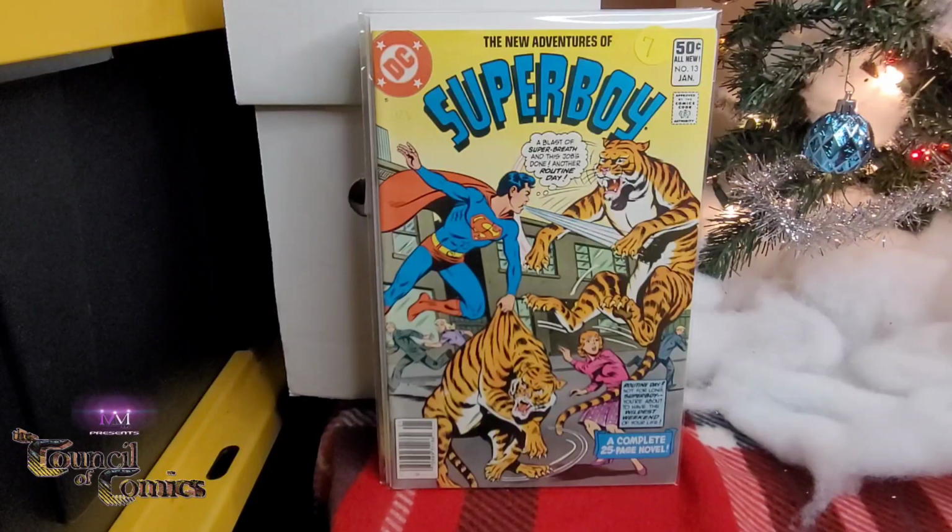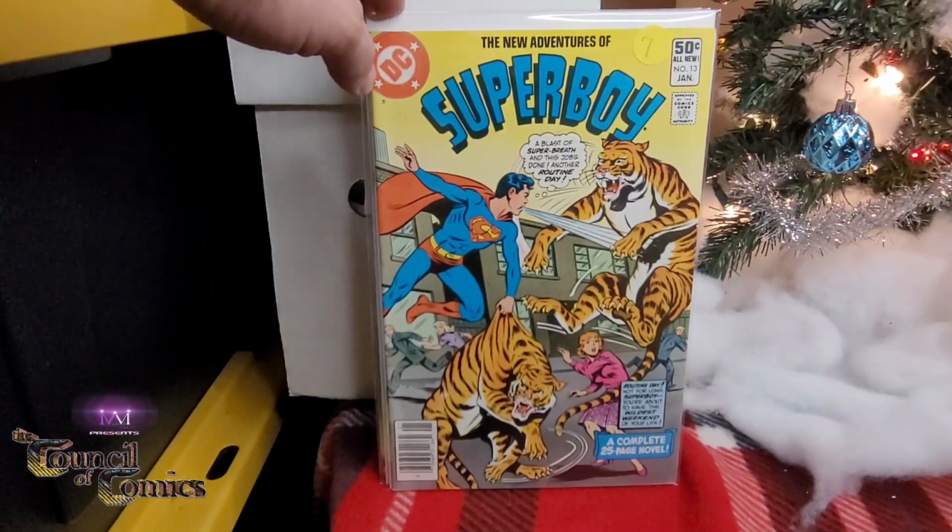All right, so now we're going to get into the DC books that I picked up out of the dollar bin. We're starting off with The New Adventures of Superboy, number 13. This is a $7 book.